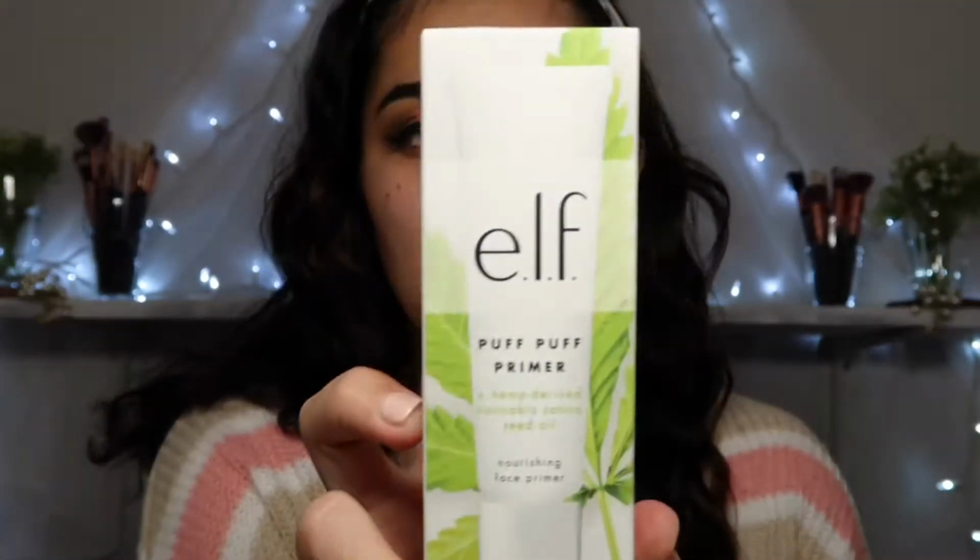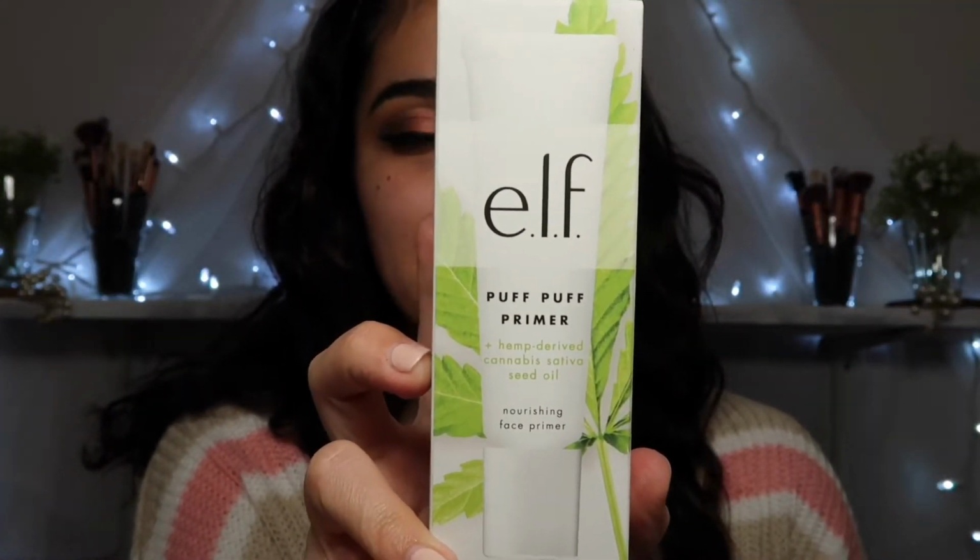So yeah. All right, now that we're done with our eyes and everything, what is next is primer. And at Target, this is a new product for me. So I bought the e.l.f. Puff Puff primer. Obviously this has been around for a long time, but I have seen so many people use this and I'm like, I want to use it. So I bought it for myself and now I'm going to use it.